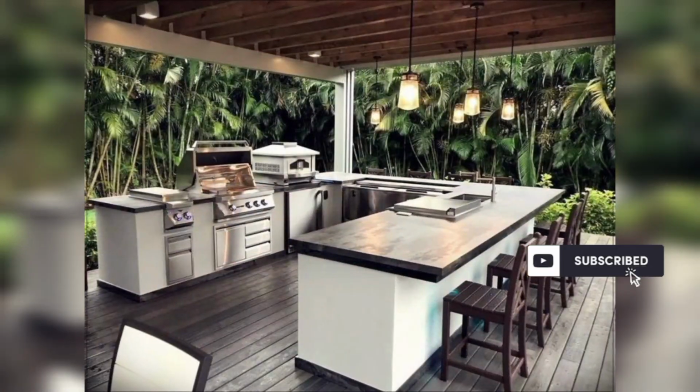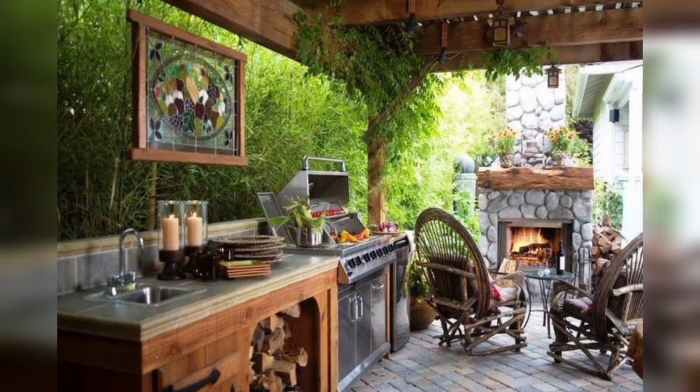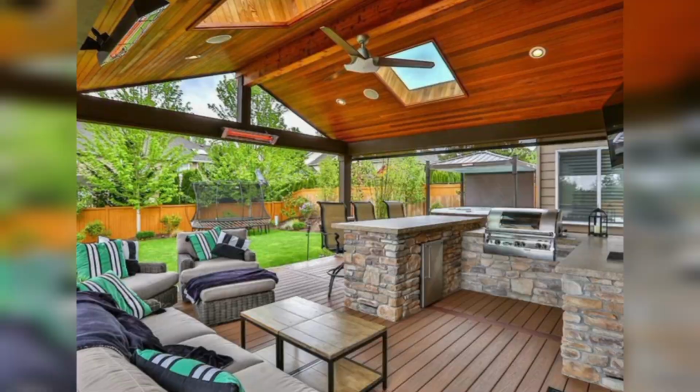Looking to transform your outdoor space? Our expert ideas will take your patio and kitchen to the next level. Imagine sleek appliances, stylish seating, and a seamless flow between indoor and outdoor living. Get ready to host unforgettable gatherings.